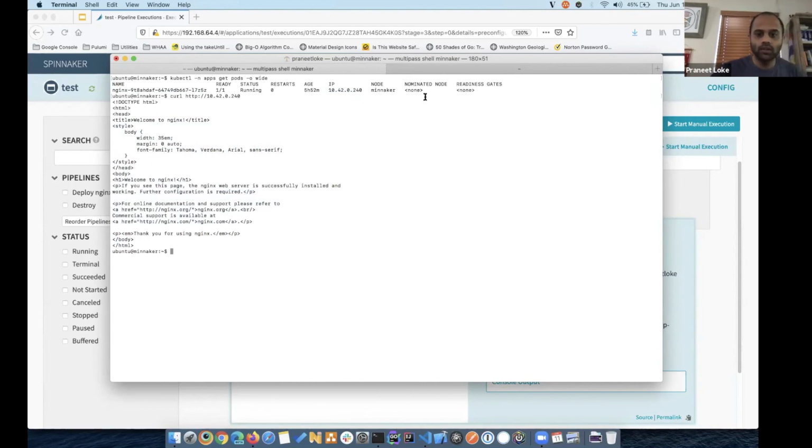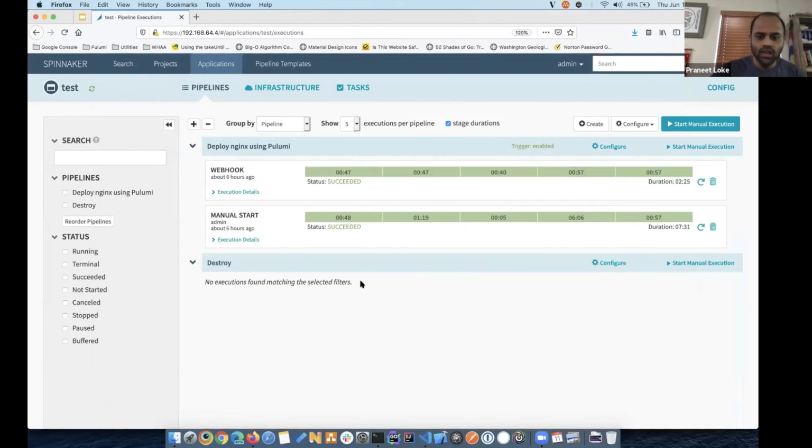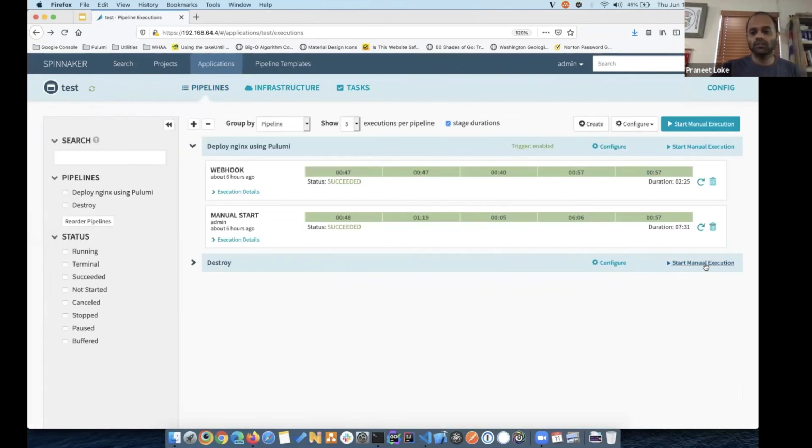So looking great. When I'm all done, I can go ahead and run a destroy job, which uses our plugin again, but instead of running the preview or the up command like I showed before, it runs the destroy command, which goes ahead and tears down the infrastructure. So you can imagine how putting these two commands together, you could quickly come up with a pipeline that simulates sort of an ephemeral testing environment.